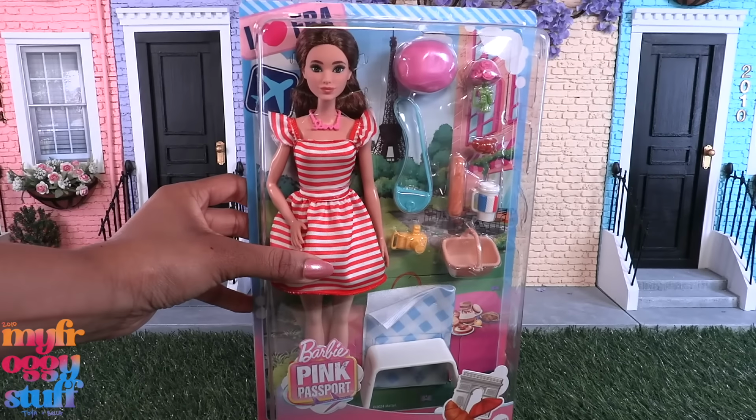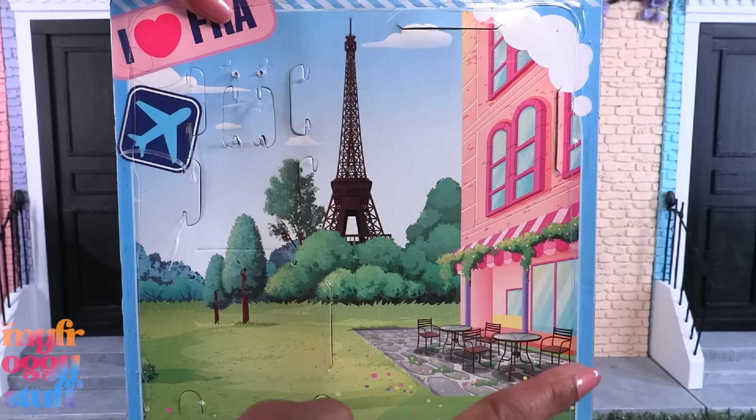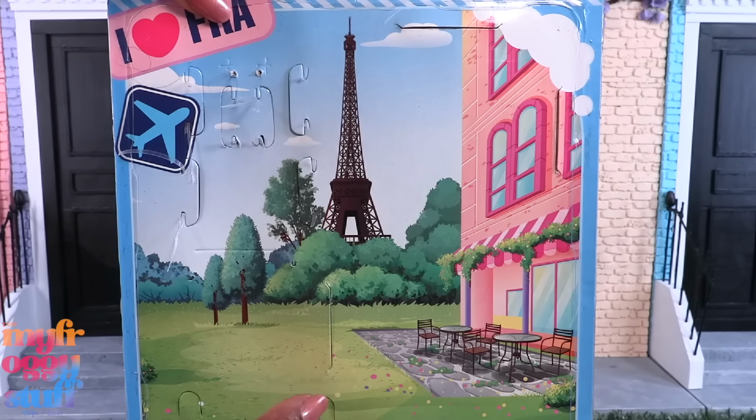This set was also $19.99. Here's the box art. There's a nice little clear spot here. You could probably use it for a window.